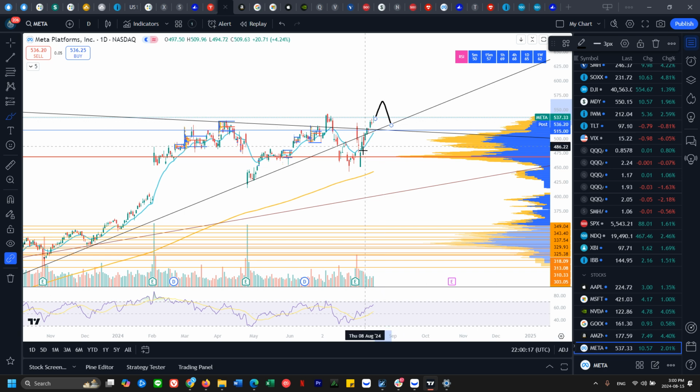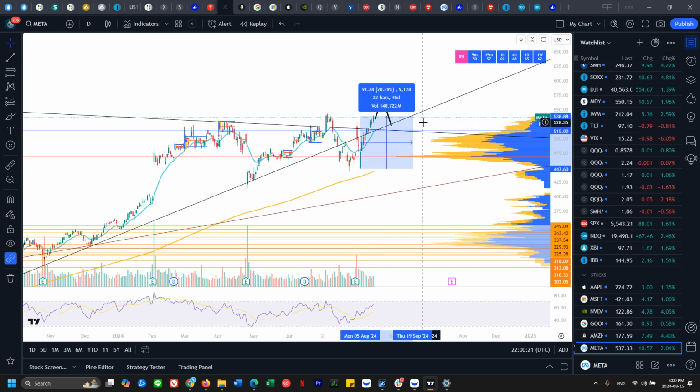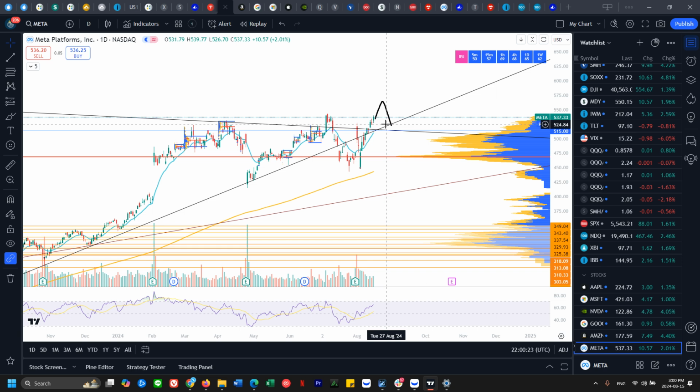But even if it does that, we literally moved 20%, right? Even if it does that V-shape thing, next thing you know, you could have a bull flag on the daily time frame from here. But I would be a little bit cautious if it does that V-shape down. We'll likely get more follow through on the upside than downside because there's no resistance above us.